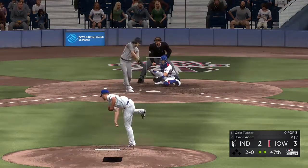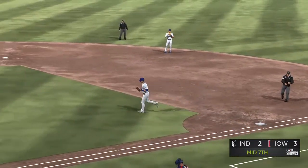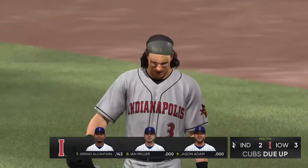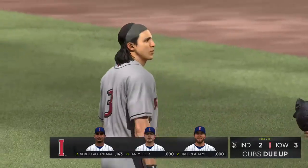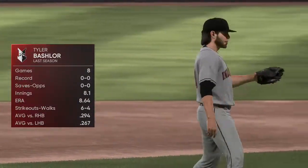Now the 2-0 to short, hit hard. He's right there. Throw in time, and the side is retired. Ladies and gentlemen, please join us for the traditional seventh inning stretch. Tyler Bachelor will take over on the mound to start the bottom of the seventh.